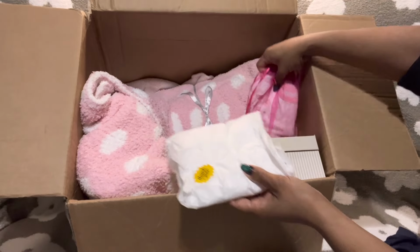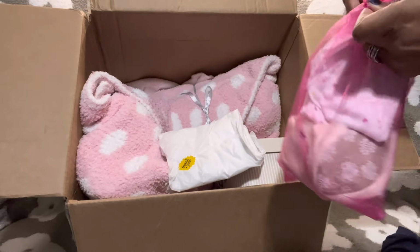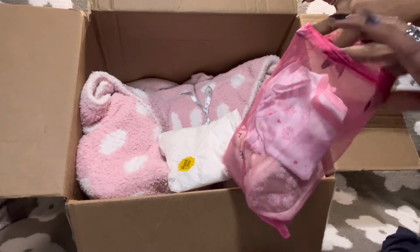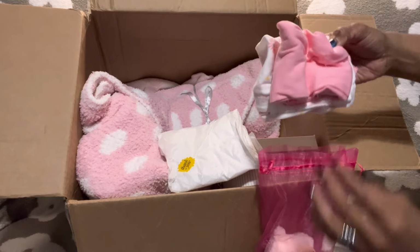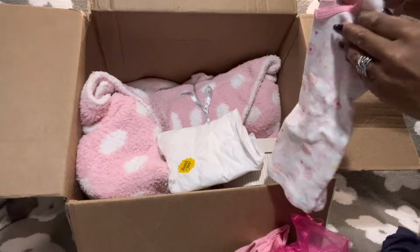We have another package here. Ooh, it says thank you on there. Yes, it does. Okay, we're gonna open it later. We'll put that right there. We got another little cute baggie. Ooh, cute. Oh, what is this? Oh, now this is cute.